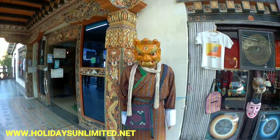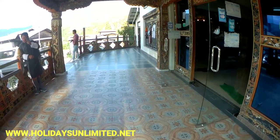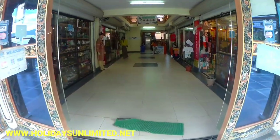Friends, today we are at Buddhist Art Gallery, which is basically at Thimphu in Bhutan. The location of this Buddhist Art Gallery is adjacent to the Folk Heritage Museum Thimphu. It has many shops selling local Bhutanese arts and crafts.